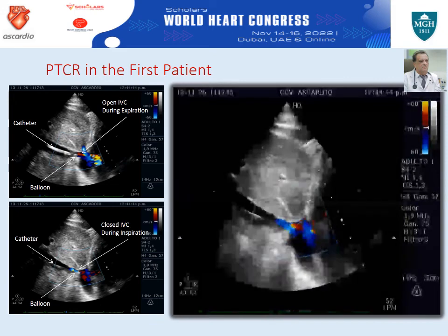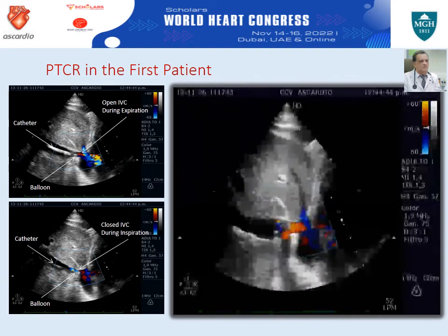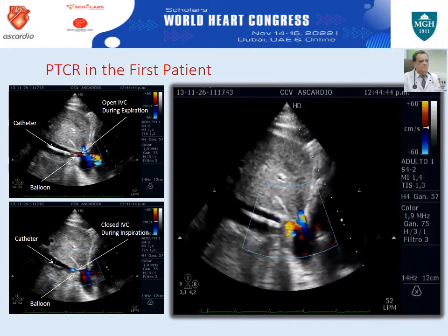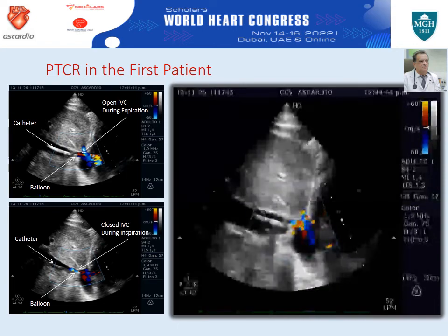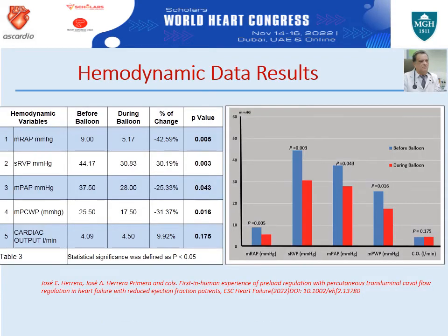Here we have the PTCR in the first patient. You can appreciate the catheter balloon in the IVC producing total occlusion without flow and subtotal occlusion with flow. This first case was presented and published in the Journal of the American College of Cardiology, and you can observe here the DOI, the reference, so you can access and see the information.